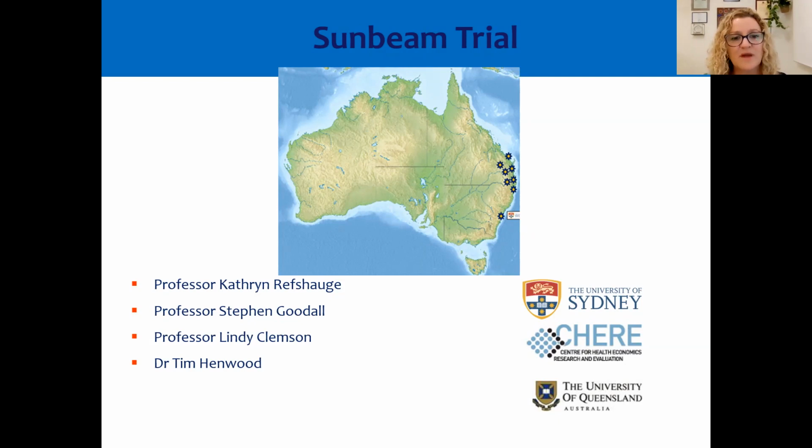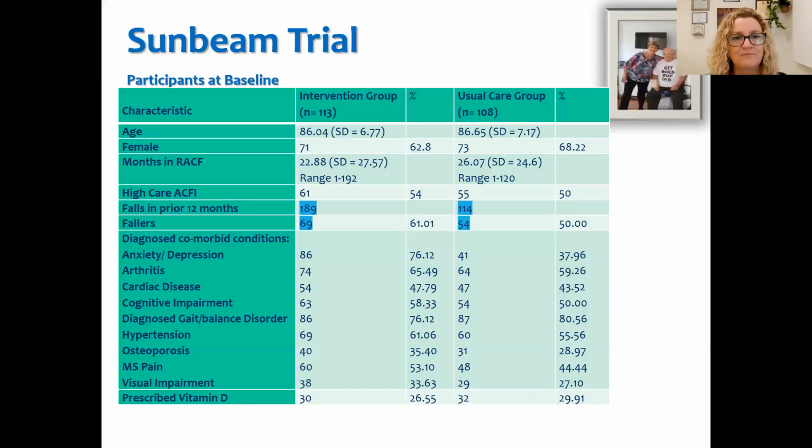Together with this amazing multidisciplinary team, we conducted a cluster randomised controlled trial in 16 residential aged care facilities, where those little sunbeams are. I live up near the Queensland border, so you can see quite a few of them were up my way. We had 221 participants in the trial. 113 were randomised to receive the intervention and 108 to receive usual care.